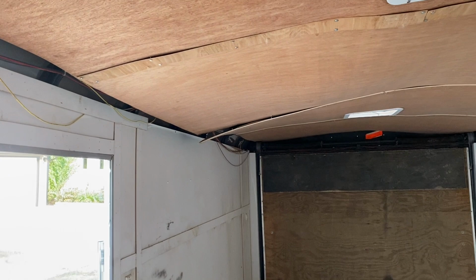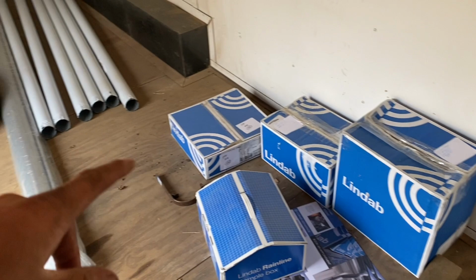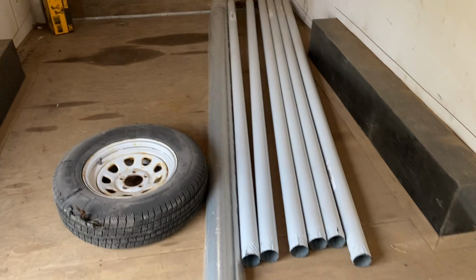So yeah, there are some tie downs in here, and not much else. On the wiring situation, some of the marker lights are out, but that's not a big deal. That's easy to change the bulbs. What I've got in here is just some Lindab gutter. This is going to go on the saloon and bunkhouse later on. I went to Lacombe to pick that up.